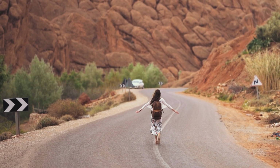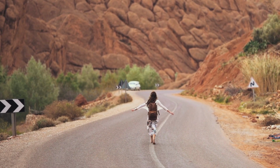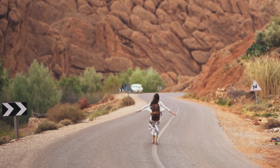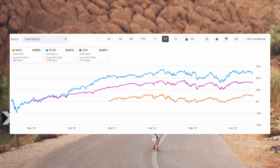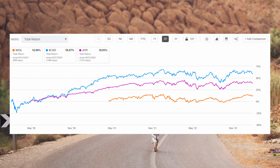But as anything in life, everything comes with a price. If you look at the total return of SVOL versus SCHD versus JEPI, SVOL total return over the past 3 years, 12.19%, SCHD 59.18%, and JEPI 39.06%.